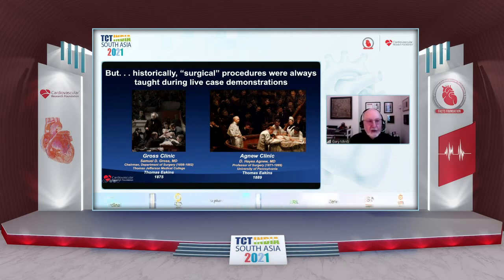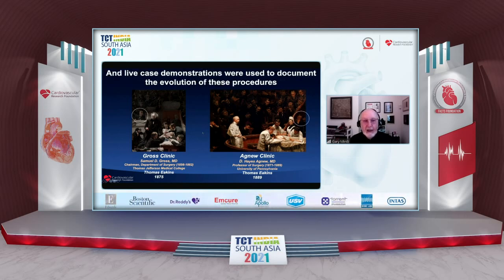You see the students in the audience, but these were also used to identify progress in technique. Notice that here in 1875, Professor Gross was operating in street clothes. In 1889, Professor Agnew and his colleagues are now using gloves and surgical gowns. And Thomas Eakins even painted himself into these paintings as an observer.